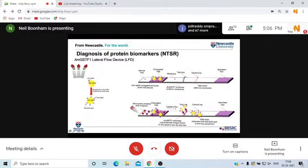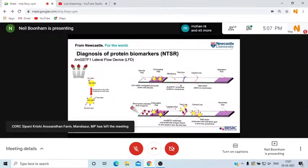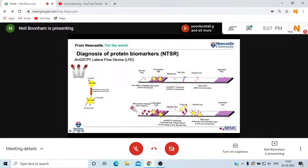When they get to the test line, if AMGSTF protein is present, they bind onto there. The more of that protein that's present, the more of the colloidal gold binds onto this line. And that's how you can see that it's a quantitative test. So the more of it that binds here, the more intense that line. And so we use that quantification. We measure the intensity of that line, and it tells us how much AMGSTF1 is in the plant. The rest of the colloidal gold that doesn't take part in the reaction continues to flow across the membrane as absorbed over here.